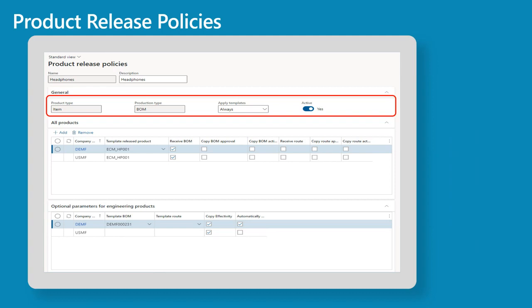Next one is apply templates. This tells how product release templates should be applied when the policy is used. It has three options to choose from. First one is always. Template release product must always be used for releases. If you select this option, make sure you specify a template for each company in the All Product Fast tab. If you don't specify a template for each company that is listed in the All Products Fast tab, you'll receive an error when you try to save this policy.